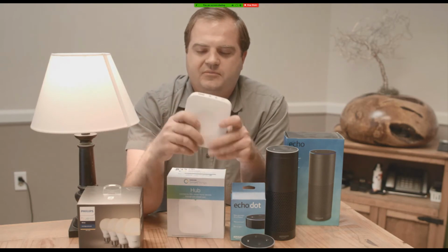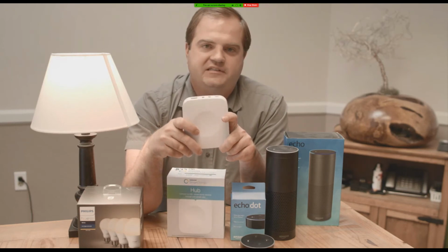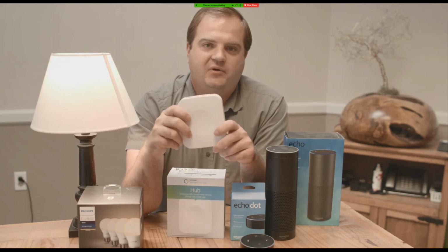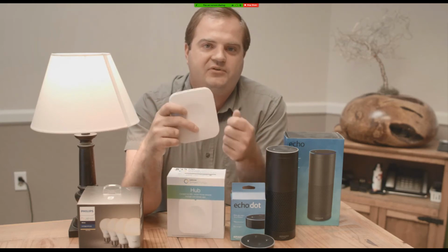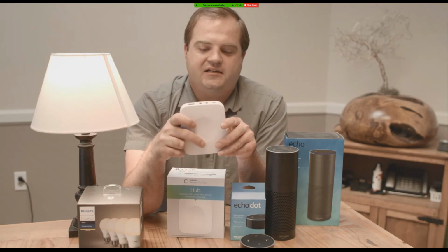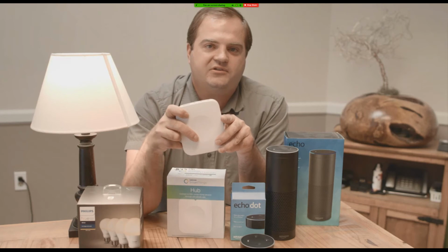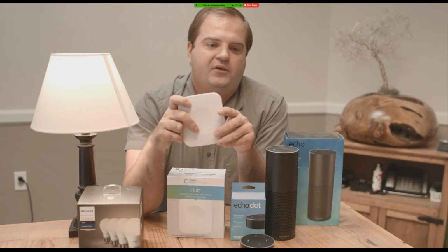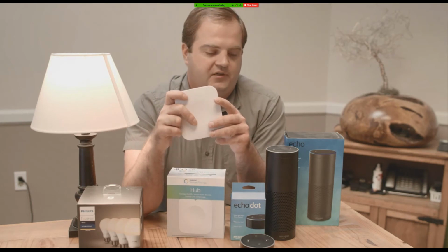So those are some of the features of using a smart hub. Again, one of the reasons that I wanted to talk about the smart hub is because a lot of people are familiar with home automation, but they're not familiar with the idea of connecting all of those devices together and how they would communicate with all those devices without using multiple apps and multiple control devices.